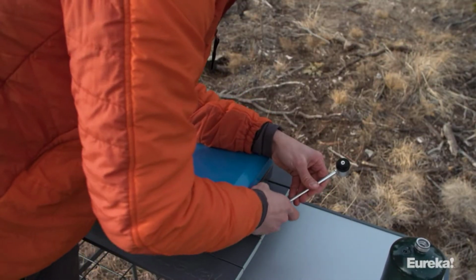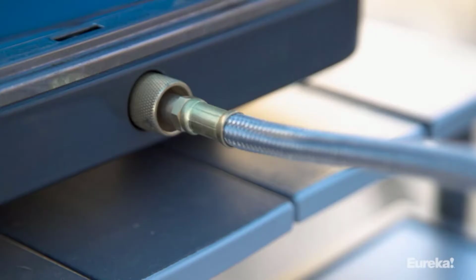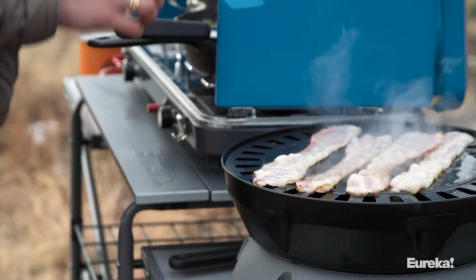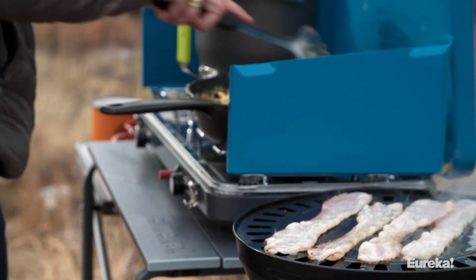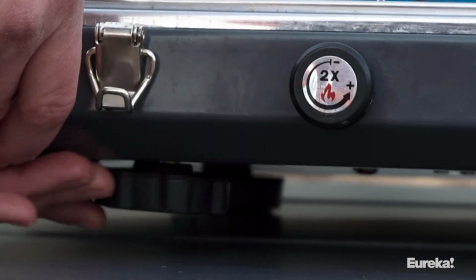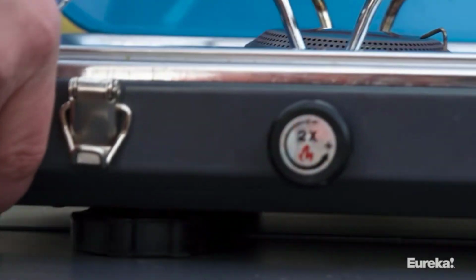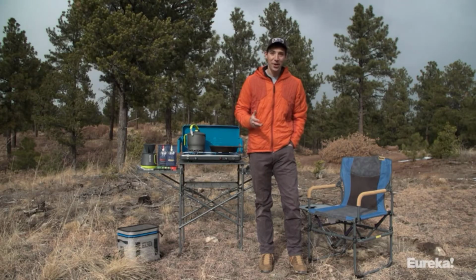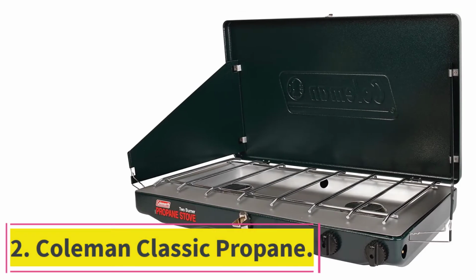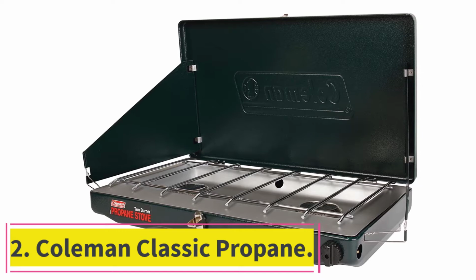This is a highly portable stove with thick-gauge steel construction rugged enough to withstand the great outdoors. Finally, it has adjustable non-slip rubber feet. This means that not only will your stove always be level, but you can rest assured that it won't slip off the table when you are cooking should there be a sudden gust of wind or someone accidentally bumps into it. At number 2. Coleman Classic Propane.